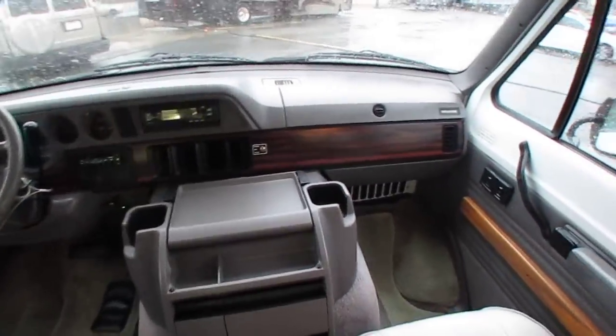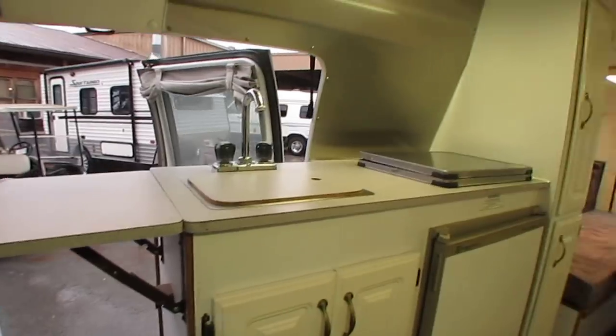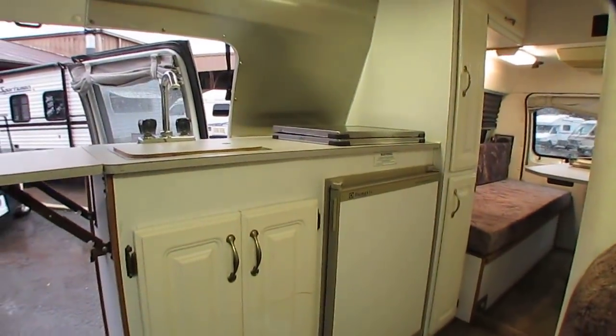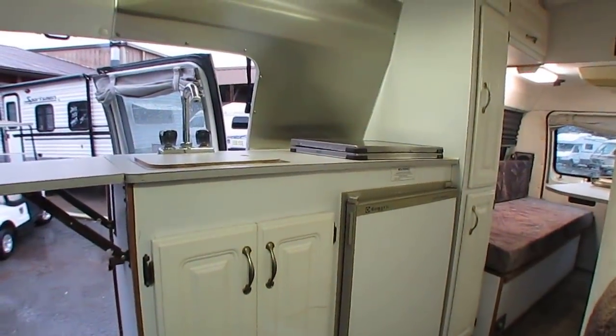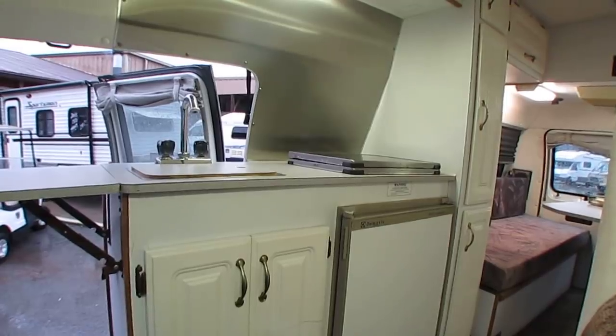But don't let this one get away, folks. This is something that you'll never find again for this price. And I know the year model is going to throw some of you off, but my gosh, folks, this thing right here, it'll do everything a 2017 model will do for a fraction of the price.